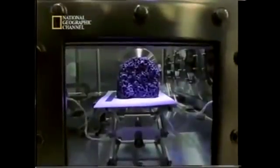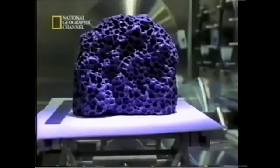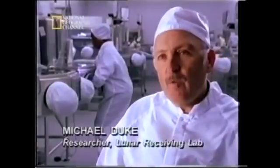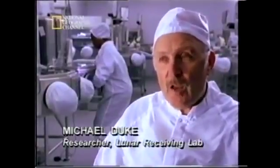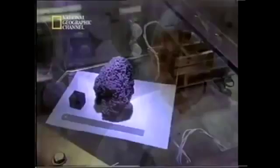Armstrong and Aldrin bring back precious samples from the moon that are immediately sealed away in airtight vaults. The first pieces of another world. I was a scientist at the U.S. Geological Survey at the time, one of those chosen to study the samples, and it's 30 years ago now, but I can remember the excitement of coming here and getting our bits of material.